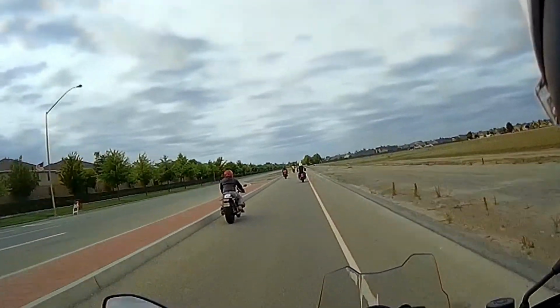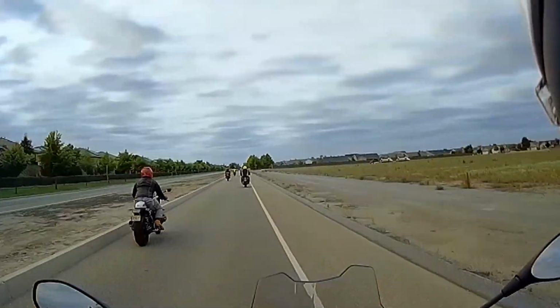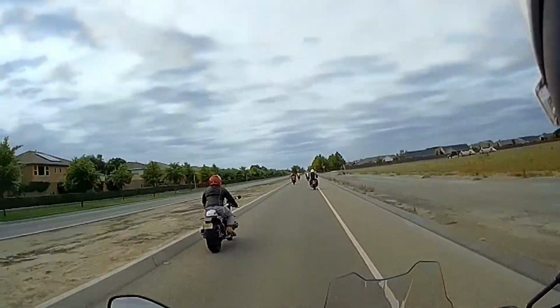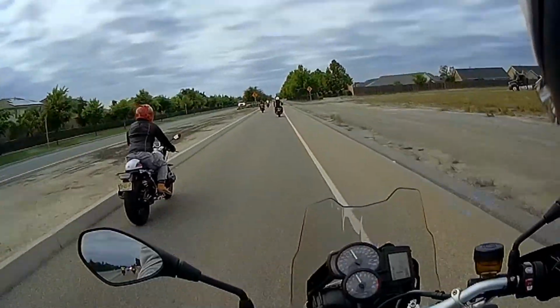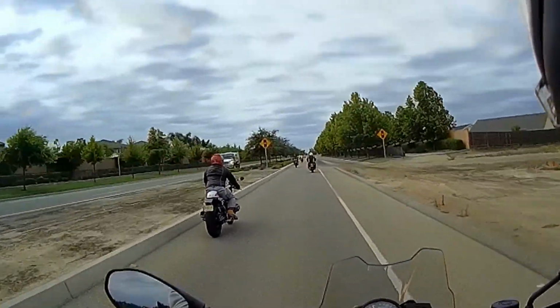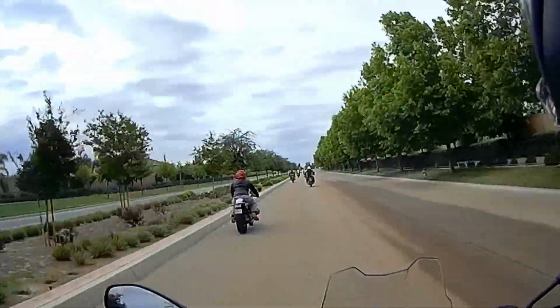Definitely, you can feel the difference in the pull in the motor. This motor doesn't pull nearly as hard as that Boxer 1200, but it still doesn't lack for power, and it feels super nimble, confident on the road. Got a little bit of a mud thing going on here.